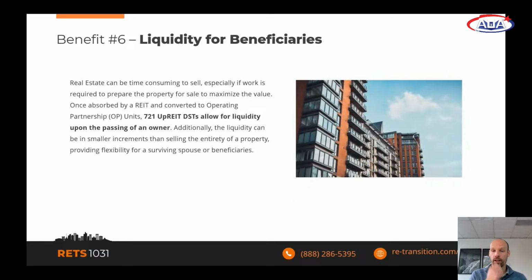Another benefit that we have here is liquidity for beneficiaries. So with the traditional Delaware statutory trust structure, properties are held for 5 to 7 years and then sold, and that sale of the property is what creates a liquidity event. But going back to that 721 UPREIT structure I mentioned earlier, there's a subcategory of DSTs where the DST property is held for 2 years, a much shorter hold period. And then ownership in the DST converts into effectively shares of a large, typically diversified real estate investment trust.